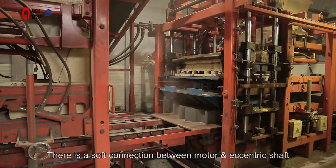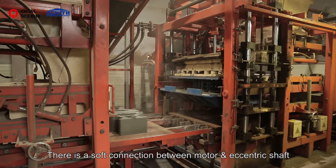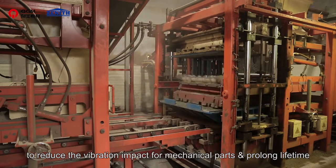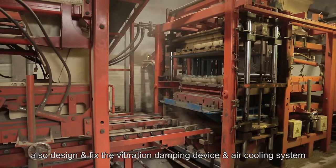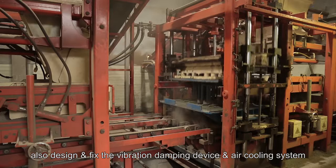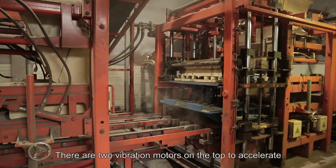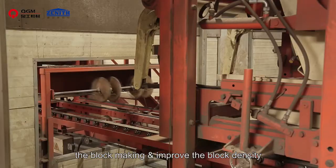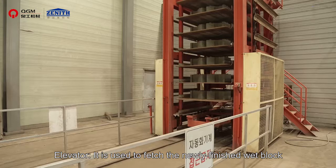There is a soft connection between motor and eccentric shaft to reduce the vibration impact for mechanical parts and to prolong lifetime. Also design and fix the vibration damping device and air cooling system. There are two vibration motors on the top to accelerate the block making and improve the block density.